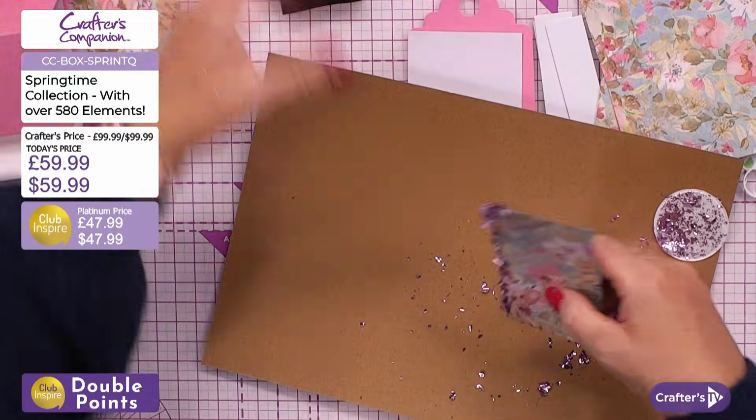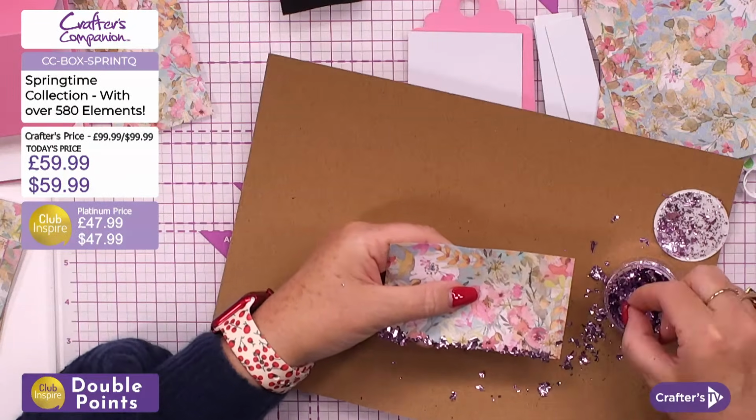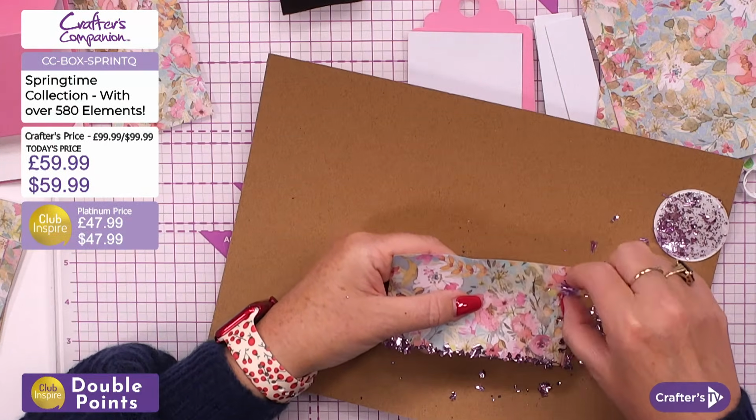Love these boxes, says Little Bear. So much variety, so convenient to store and everything in one box, which is true.